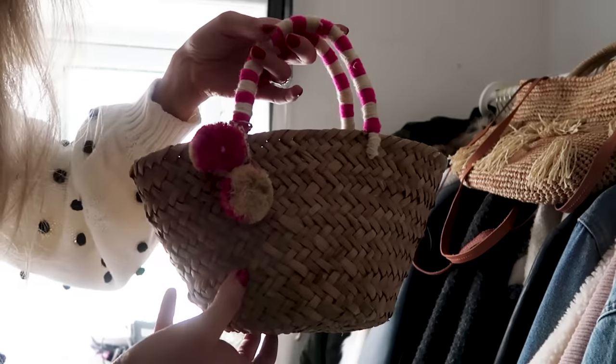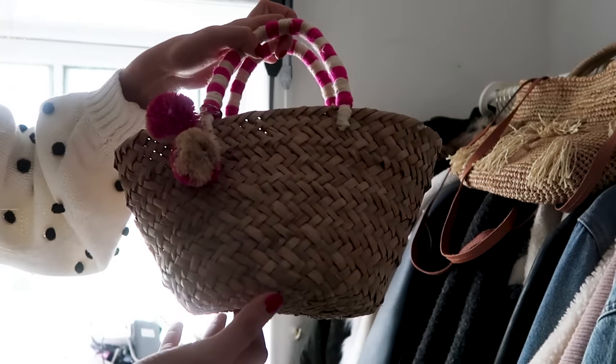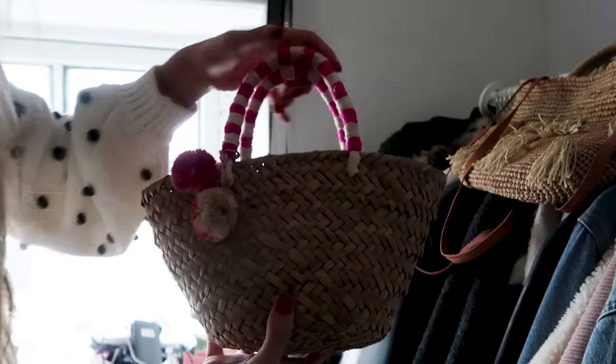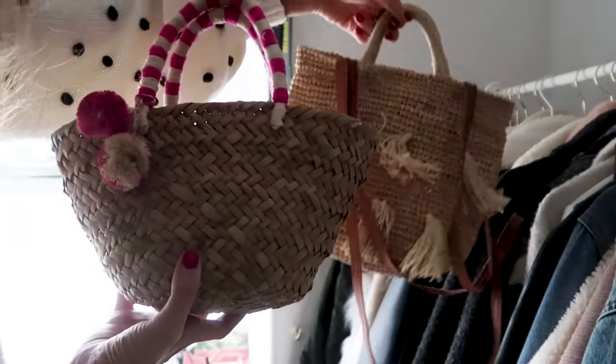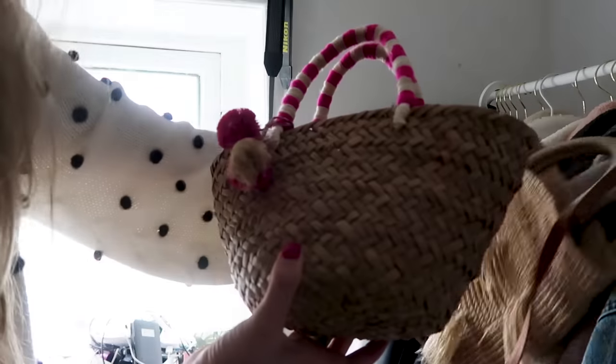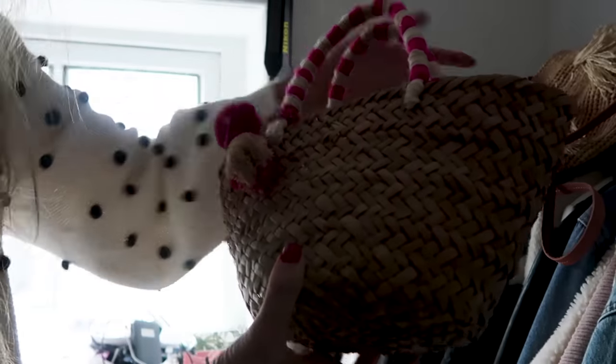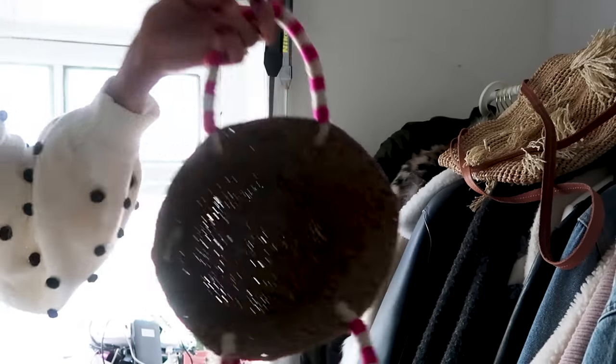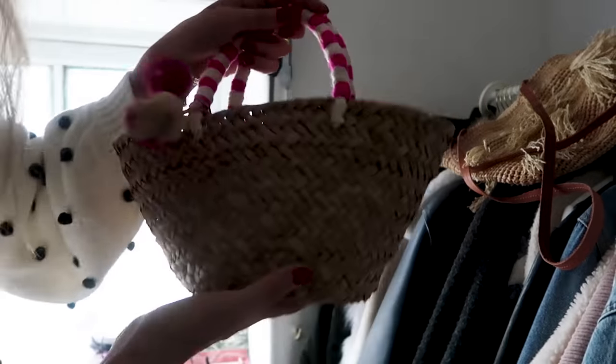Then I also have this really cute bag from KU, but I don't know whether to keep or get rid of that, because I have this bag and I have the other bag, so I don't know if I need that many basket bags. But this is kind of designery, so I think I will keep that one because it is really cute and you can fit quite a lot in it, so I'm gonna keep that.